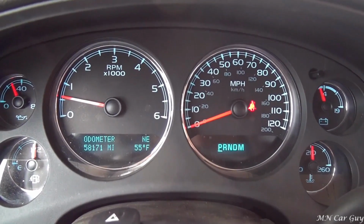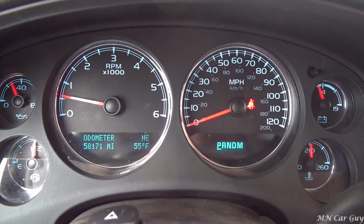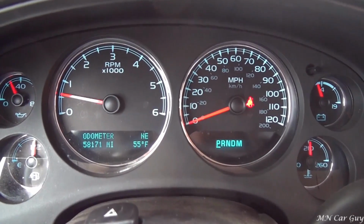So we did it right on the dot. How many miles are on the donor motor?